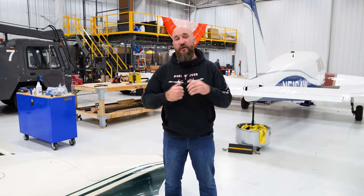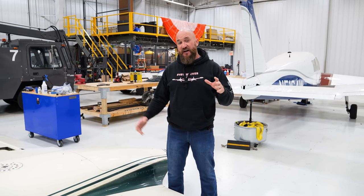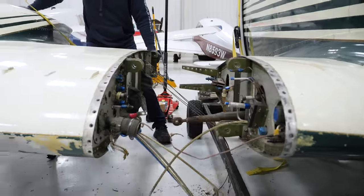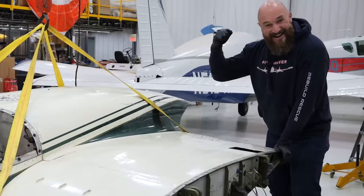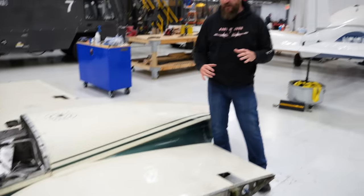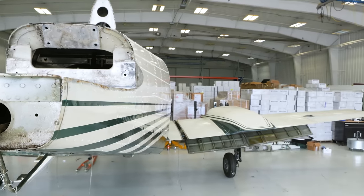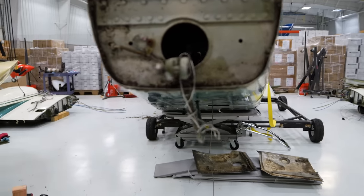Today we're here in the Rebuild Rescue hangar. We're working on the 401. Last time you saw that we finally got these wings off the 401. It took us forever, because we wanted to be careful with the way we were doing it and get them off the right way.